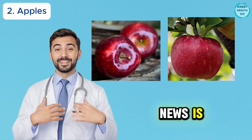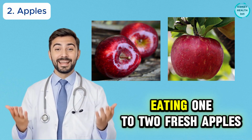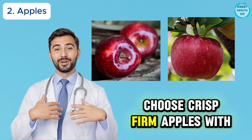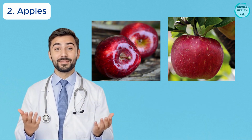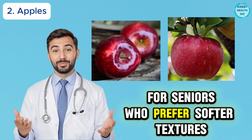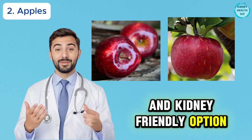The good news is that apples are incredibly versatile and easy to enjoy. Eating 1 to 2 fresh apples a day is a simple way to support kidney health. Choose crisp, firm apples with smooth skin and wash them thoroughly before eating. You can enjoy them raw, slice them into salads, or blend them into smoothies. For seniors who prefer softer textures, baked apples are a comforting and kidney-friendly option.